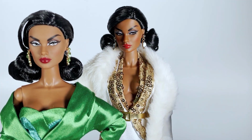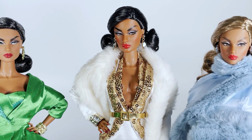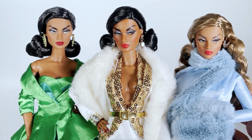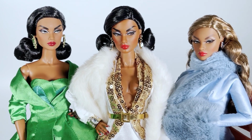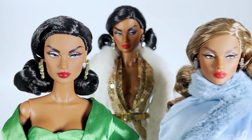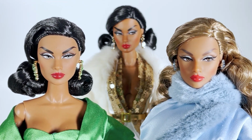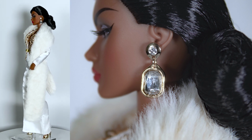And here are my two other Della. They all look fabulous. Don't hesitate to watch my previous unboxing videos of them. Which one do you prefer? Let's place the doll on the stand so we can look at all the details.